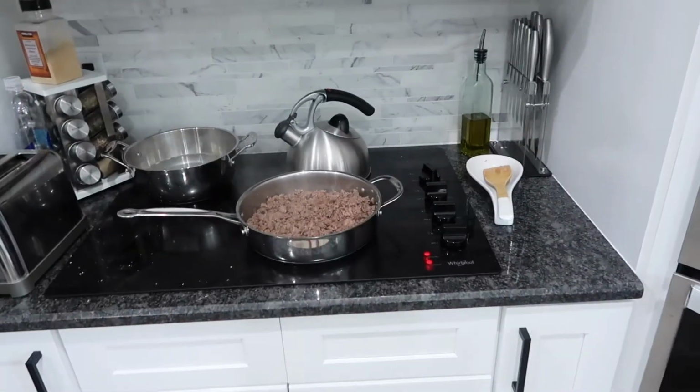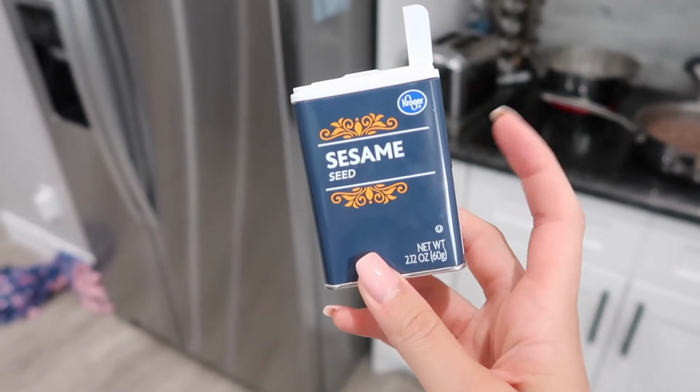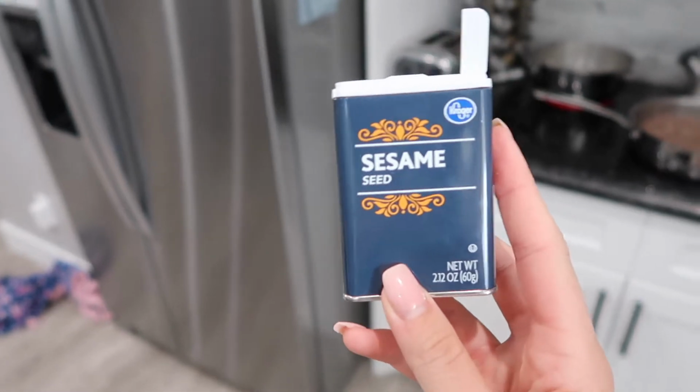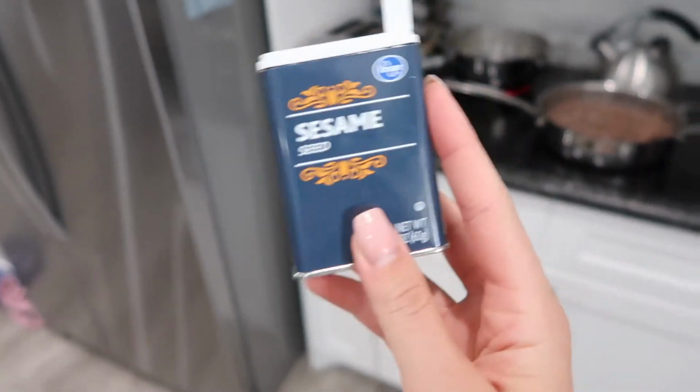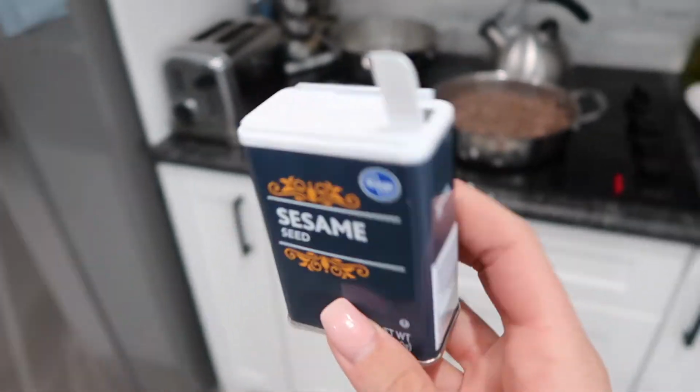It's so simple. Okay, the meat is brown, so now I'm gonna stir in some sesame seeds. Once again, this is optional. If you guys don't have any, you could skip this step, but I add this into the beef, and then I also add this as a topping.